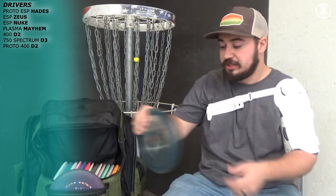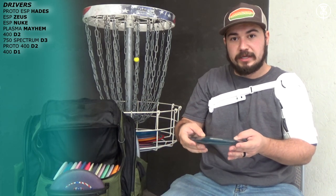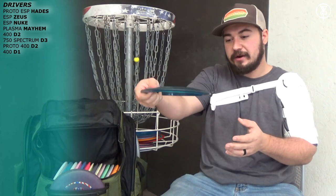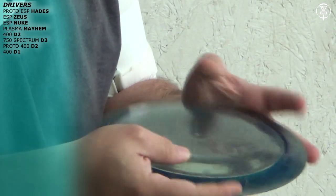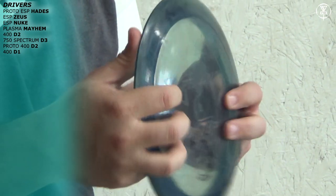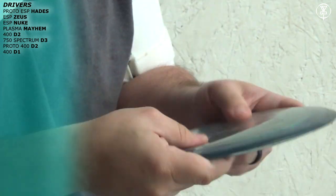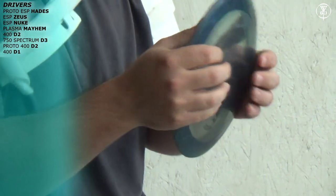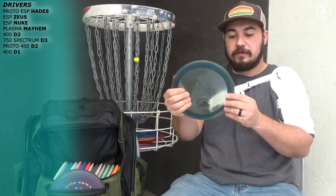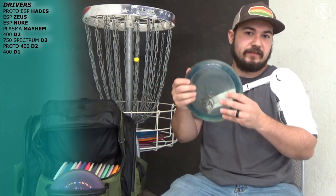Next, I had this OG D1. This thing is slightly less stable than the Zeus, but flips just a hair. This is actually a bomber D1 for me, blueberry D1. Absolutely love this for forehands too. It goes about 320. I'm not the best forehand thrower, so 320 is about my max, but I actually love this for forehands. And this is actually my water disc. So if there's water, I'll throw this over the water too. If I lose it, it sucks, but I can find a replacement for it.